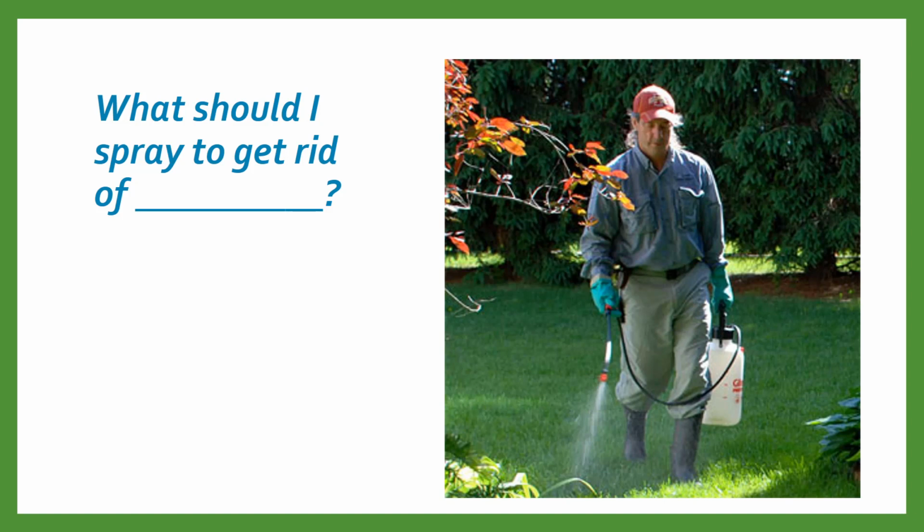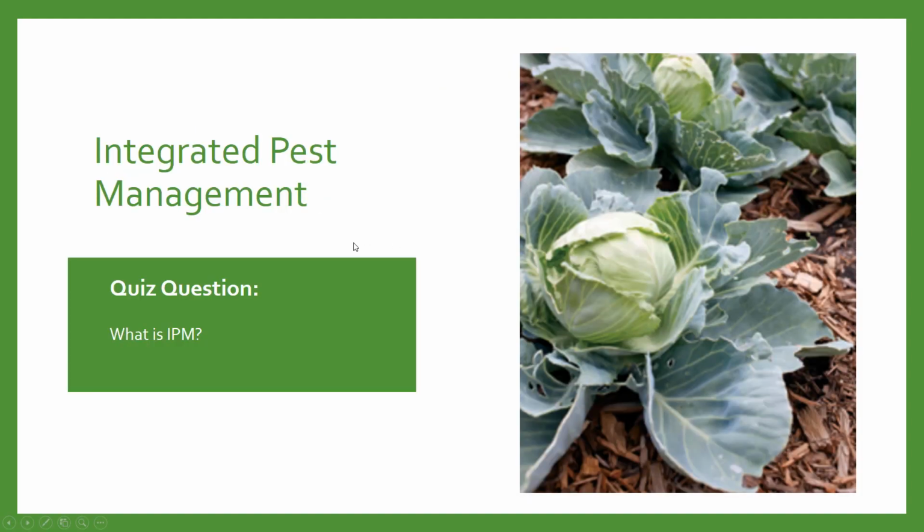Gardening just isn't this cut and dry. And actually, I'm kind of thankful it isn't. How boring would gardening be if it were this cut and dry? An integrated approach is much more effective and sustainable. And that integrated approach is referred to as integrated pest management, or IPM. Take a moment now, remind yourself, or ask those around you, what is IPM?